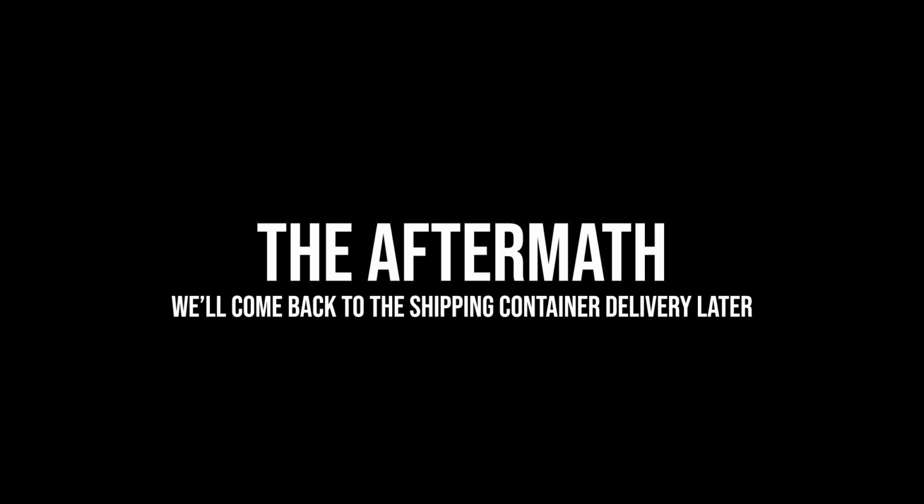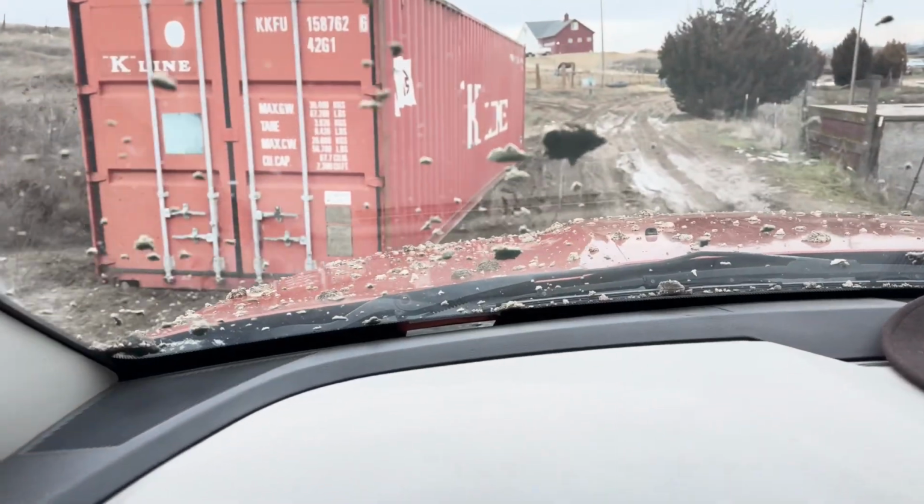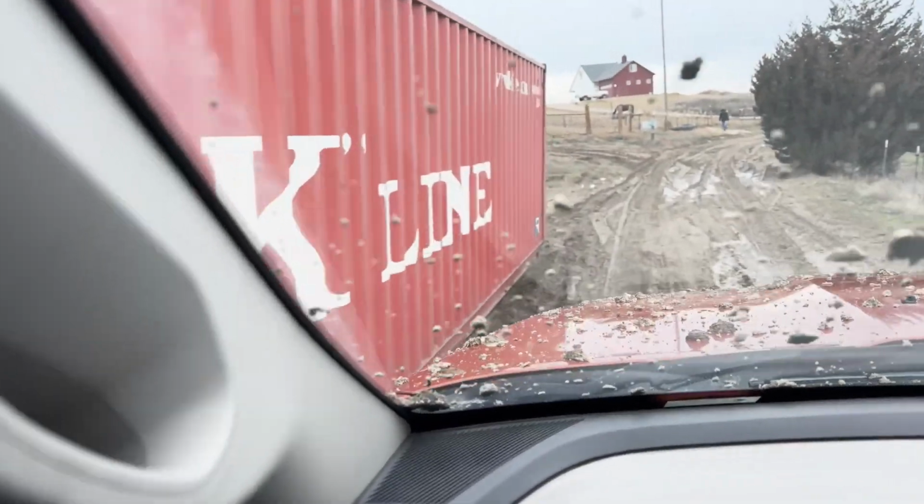Now I'm almost to the property. Let's see how far the shipping container got. Well, Jordan, got a new container. Alright, I like that it's orange.